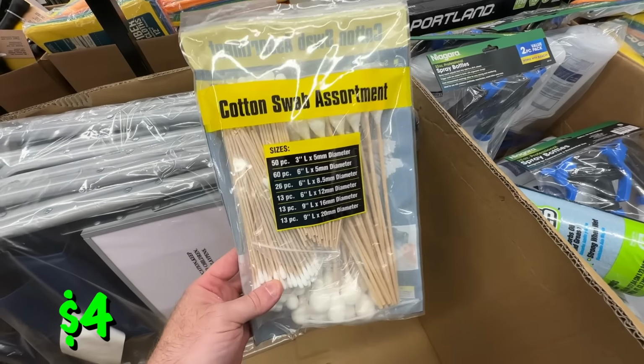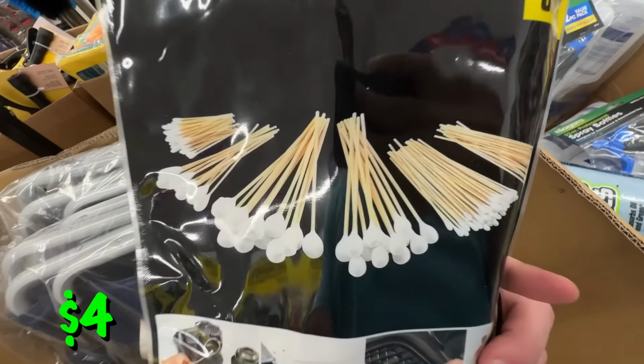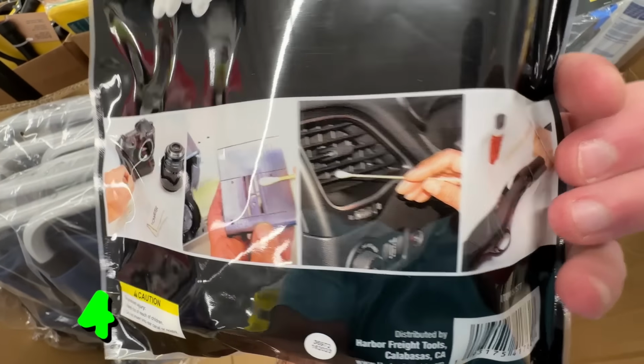Something you might not think to always pick up are these cotton swabs. These are a 175-piece set and really just do a great job. If you have anything intricate or detailed that you're going to clean, like camera equipment, guns, anything like that, car vents, these come in handy. They have different sizes available, and it's just $4 for this pack.